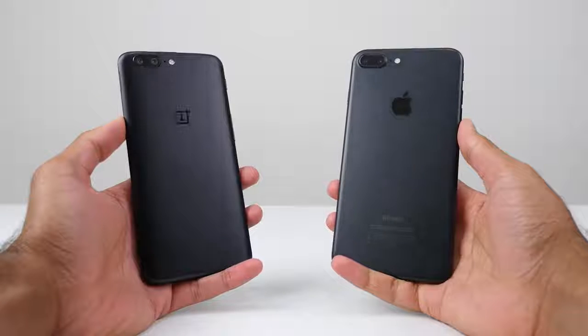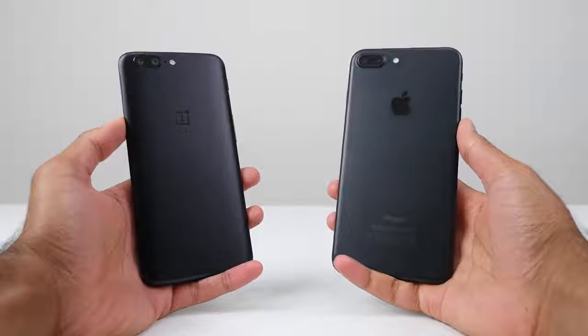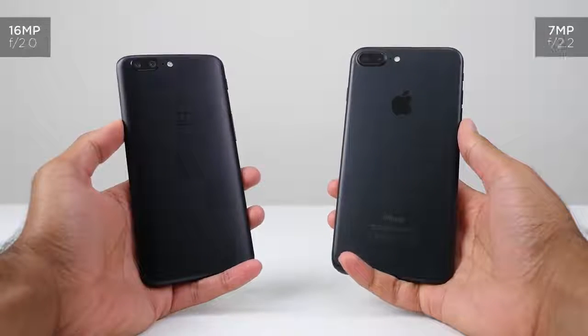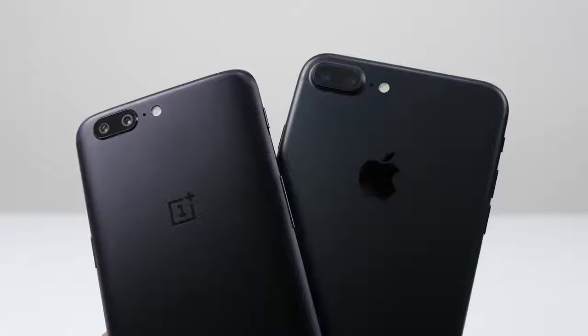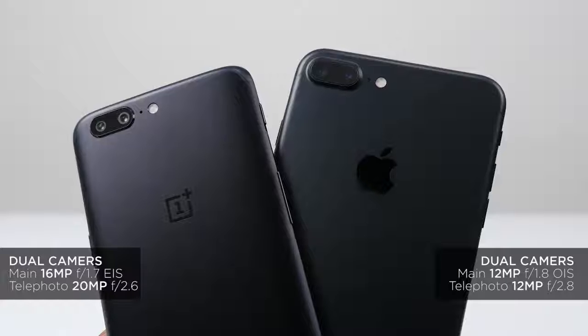So that was the video. Now before we move on to images, just to go over what we're working with here. The OnePlus 5 does have much higher resolution for the front facing camera with a wider aperture. We have a very similar situation when it comes to the rear facing cameras.